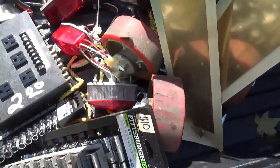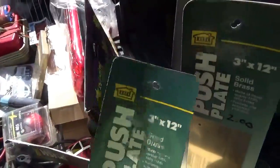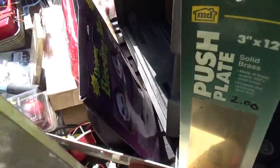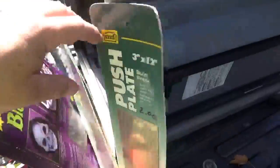There's 4 of them. This is brass plate, solid brass plate, solid brass. This is good for those carburetor adapters, and she had 3, so I just grabbed the 3.